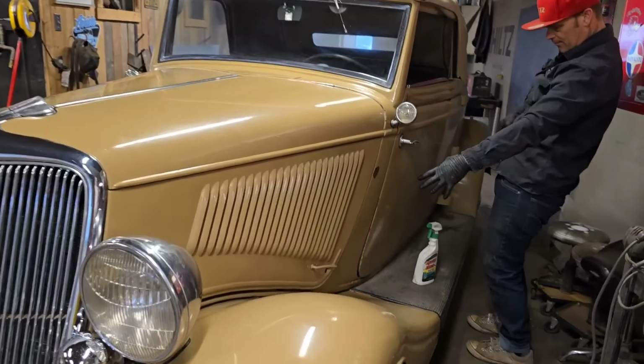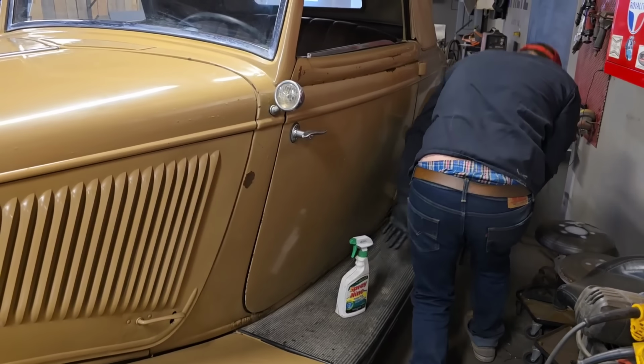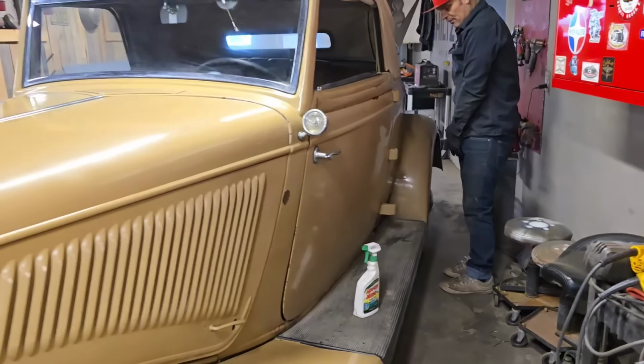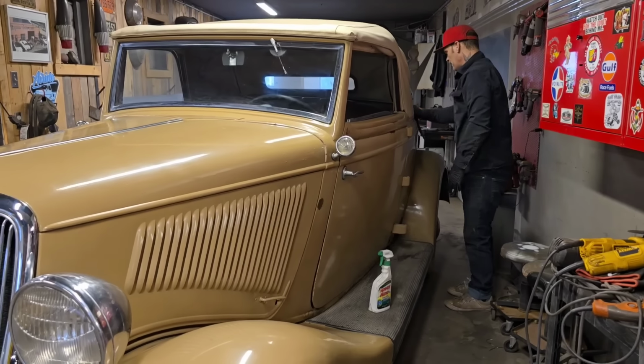On this door here, I wouldn't touch this door, I don't think. But back here on the quarter panel, where it lost a little bit of its paint and filler, I would touch that up. Have to pull that fender off, have to pull that running board off, and get in there and do a fairly decent job.